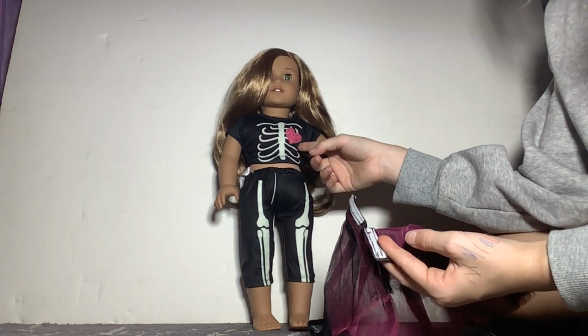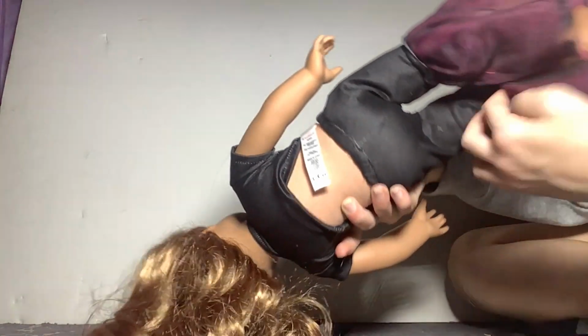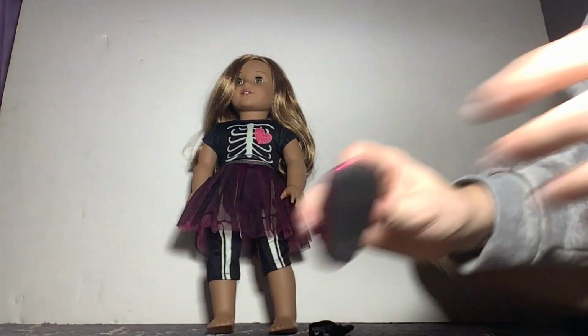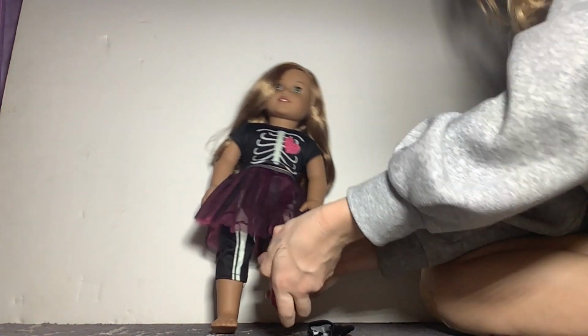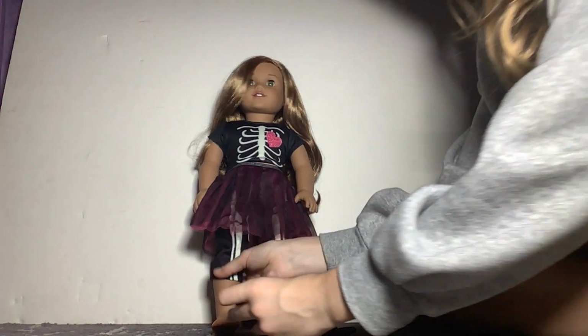It's my favorite part. And it looks so nice with the outfit. It's really cute. Now I'm just gonna put on the shoes. So yeah, I like these shoes. I think the shoes and the skirt are my favorite pieces. I think you can use them for a lot of other outfits. They're definitely my favorite pieces.